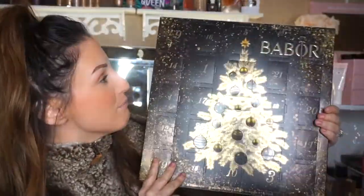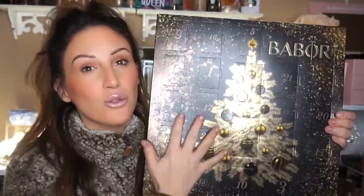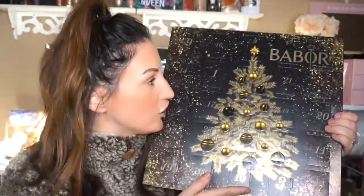Then this is like my first advent calendar ever, but Babor, I think that's how I say it, Babor sent over their advent calendar. It's a cool skincare calendar, so I'm excited to try this guy out and dig into it. Even though I think I've missed a few days, but that's okay. I'll roll with it. I feel good about it.